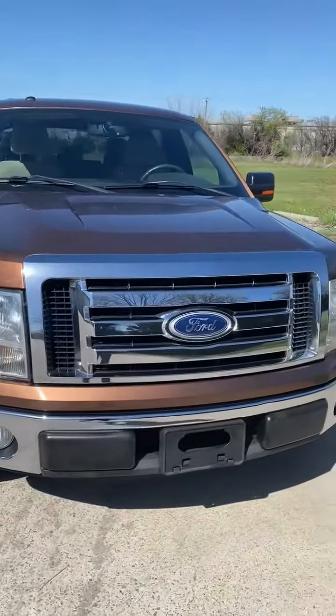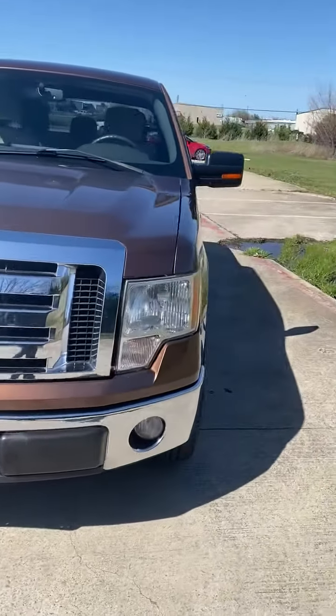The video probably doesn't do it justice. It's just a beautiful colored truck.